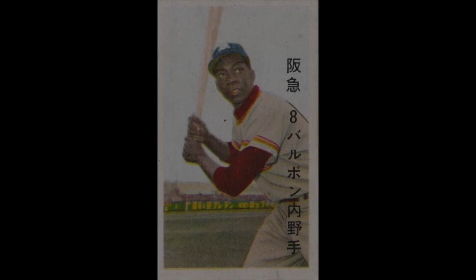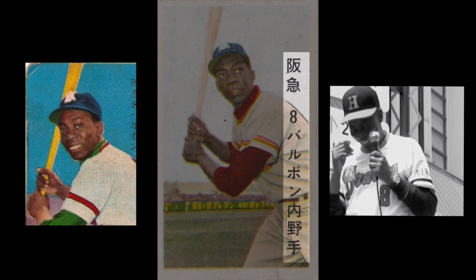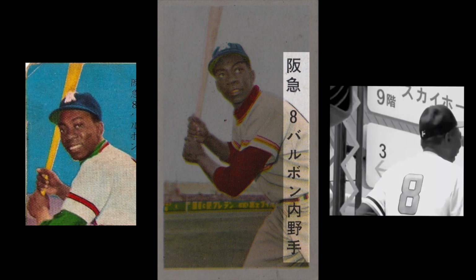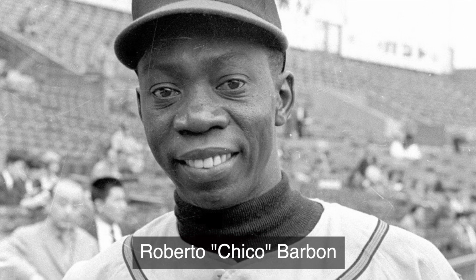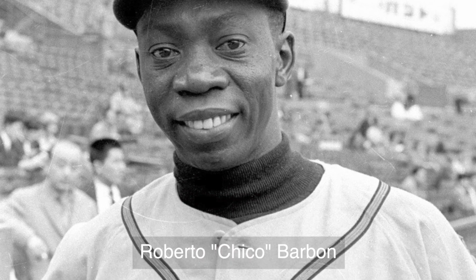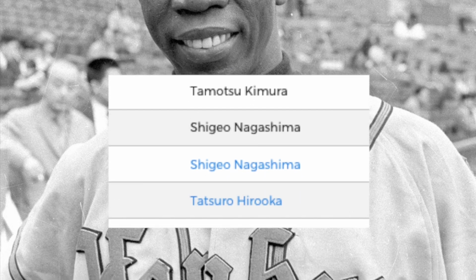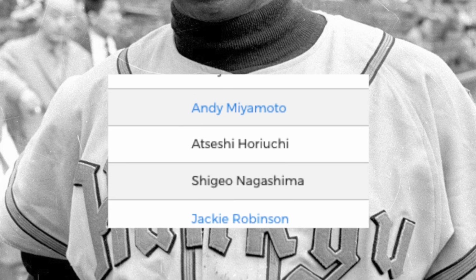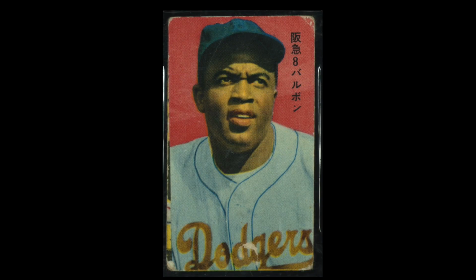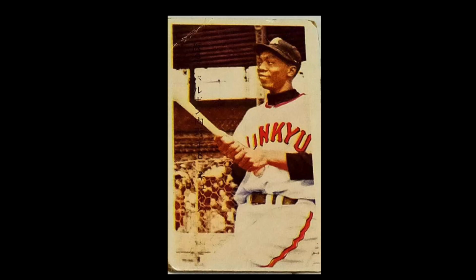At the time, in 1958, there was only one black baseball player in Japanese professional baseball. You guessed it, Chico Barbone. In many ways, Barbone was a pioneer in his own right. He was the first Latino player to break into Japanese pro ball after being born in communist Cuba. If you take a look at the checklist from the 1958 Menko set, you see all Japanese names and Jackie Robinson. But the mystery remains, why did they use Jackie's photo on Barbone's card?